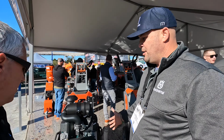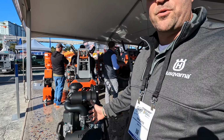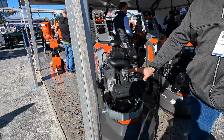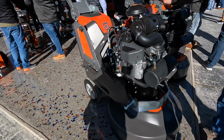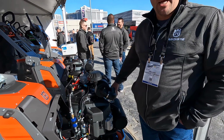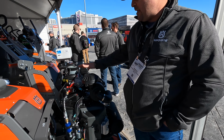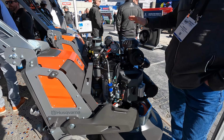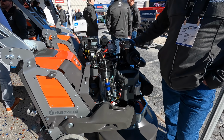This year we just launched our new 830P. The 830 itself has been around for several years. It's a 32-inch platform propane grinder. We launched it this year with the Kawasaki motor with the Onyx fuel injected drive on it. At the end of the day, what really separates this from the rest of the industry is the fuel injection and having that drive system in it.